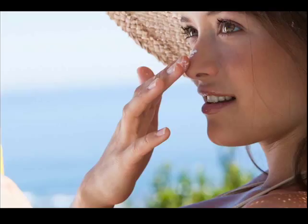Remember, even being in your car, you can still get hit with sun rays. Add sunscreen or sunblock to your daily routine and keep putting it on throughout the day. We will get you started with the IPL, but it is up to you to maintain these results by using sunscreen and protecting your skin.